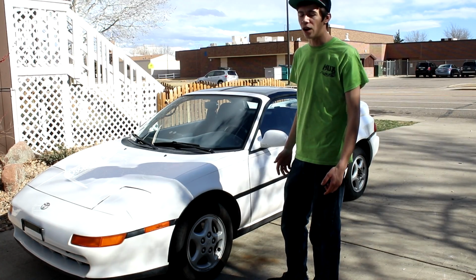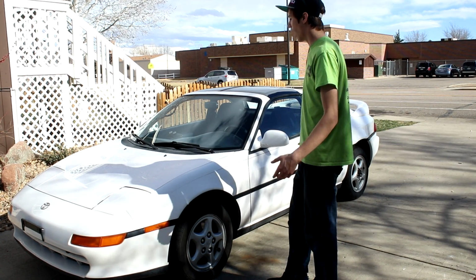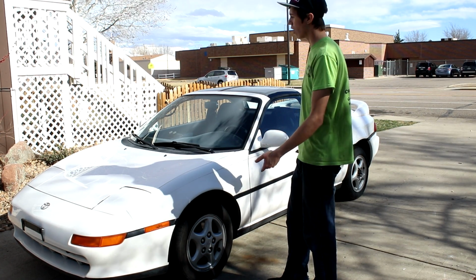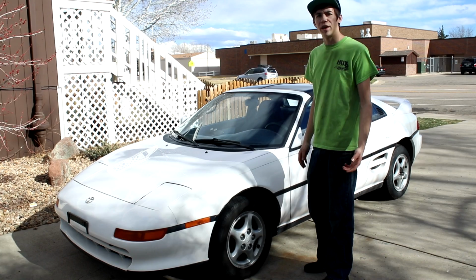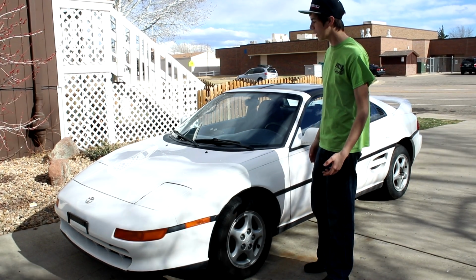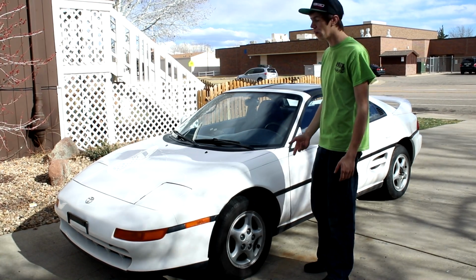Ever since I saw that video, I have wanted an MR2 and I wanted to K-swap it. So I went on the hunt, found this one on Craigslist a few months later, and I picked the car up for $3,000. I didn't plan on K-swapping this thing as soon as I did, but after a couple of months of owning it, the factory 5S decided to throw a connecting rod out the side of the block.